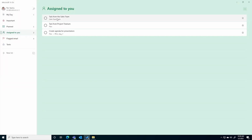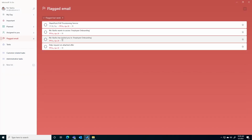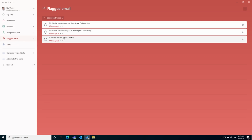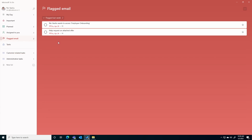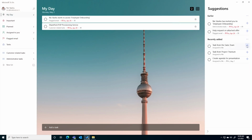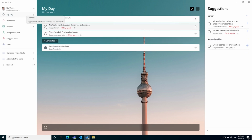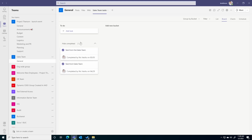Here you can manage your tasks by creating lists. In my example, I'll create a list for administrative tasks and another one for customer-related activities. Then we can drag and drop tasks into these lists. When these lists become overwhelmingly large, you can select the tasks you want to focus on today and add them to the My Day section. This way, you have a good overview of what you need to accomplish on this day. Now, if you tick one task as completed, it gets marked as such in your Outlook if it's a flagged email, and in Teams if it's a Planner-related task.